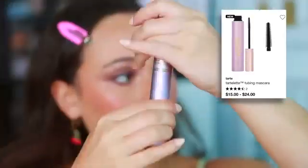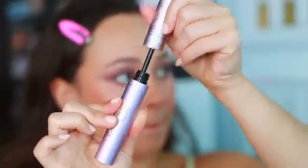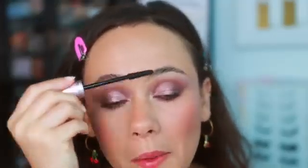Okay, so I have kind of 3 more products. I mean, more than 3, but let me just share with you. These were sent to me in PR, but they are brand new to Sephora, so I wanted to show you. The first thing I got sent to me was the Tarte Tartelette Tubing Mascara. So happy to see tubing mascaras becoming popular because tubing mascaras are waterproof mascara that is easier to take off.